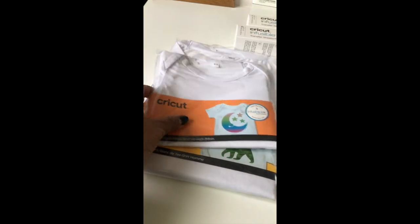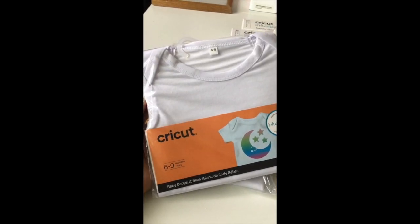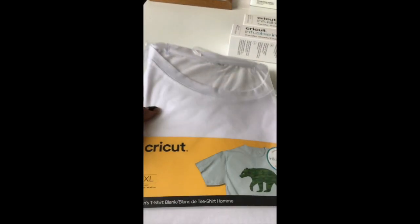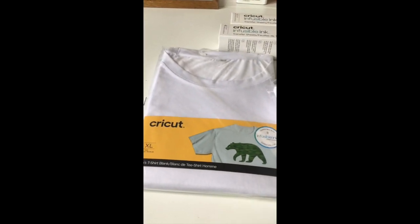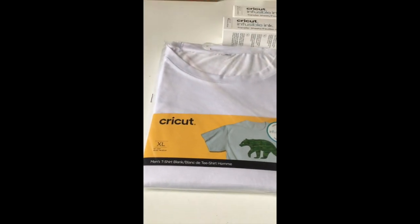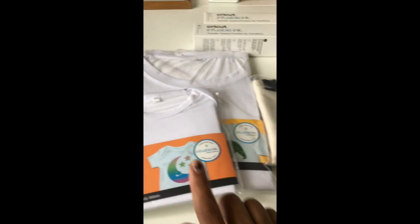So what I picked up today, I picked up one of the onesies, the 6 to 9 month old onesie, and I picked up a regular t-shirt. I went ahead and got the extra large in the men's size because they're kind of limited on sizes. They say they have 5 sizes available, but the largest size they have is the extra large, and some of us need maybe a double X, so I ended up having to get the men's version.